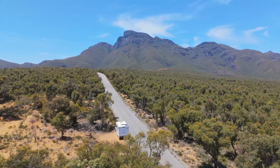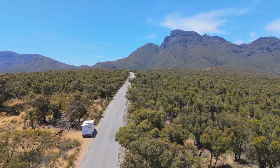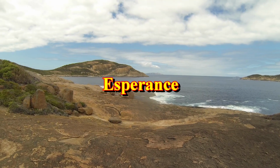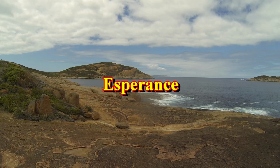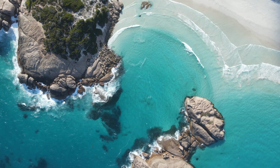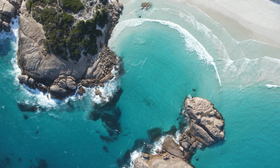From Albany, we continue heading east to the Esperance area, on what arguably are the most beautiful beaches in Australia. The Esperance region is most famous for its stunning coastline, where steep granite cliffs plunge down into clear blue waters, where the beaches are so white they almost hurt your eyes to look at in the sunlight, and where lakes turn bright pink at certain times of the year.